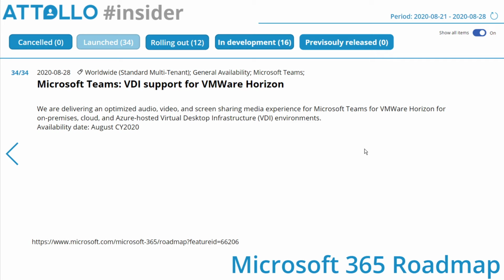Lastly, completed rolling out is VDI support for VMware Horizon. So Microsoft have delivered an optimized audio, video and screen sharing media experience for Microsoft Teams for VMware Horizon from premises, cloud and Azure hosted virtual desktop infrastructure environments.